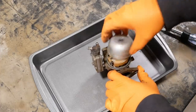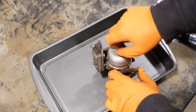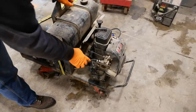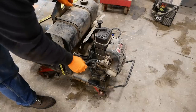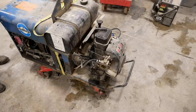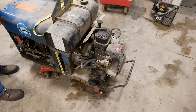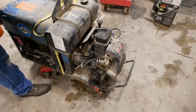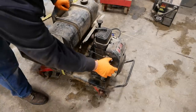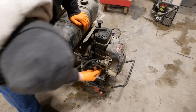I tell you what, I'm gonna put that back together. I'm gonna pray that it doesn't leak. I'll bet you that fuel pump is the problem. All right, carb's back on. I took the fuel pump off and just put a regular nipple on there. So we're just gravity feed from the tank, which should work, I think. Let's try it. Nothing. Got fuel in the carburetor.